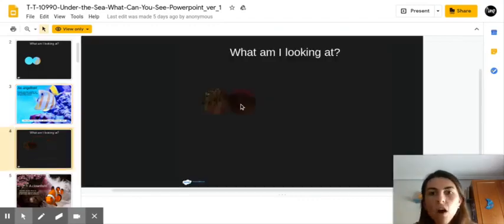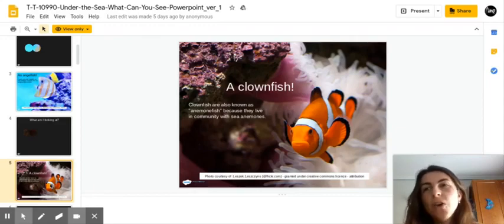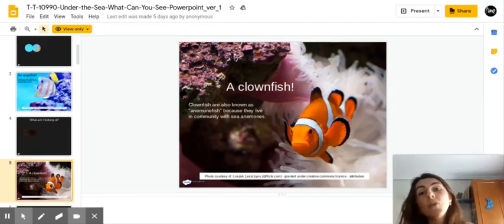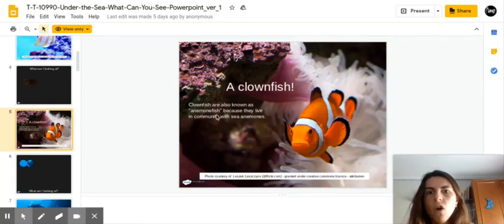Let's see another one. What is this, guys? A clownfish, you know this one. Clownfish are also known as anemonefish. That's why in the story Nemo has this name, because they live in community with sea anemones. That's pretty good. But their name is clownfish, okay? Let's go for the next one.